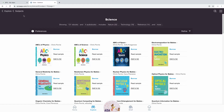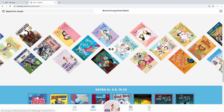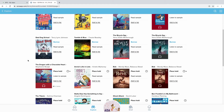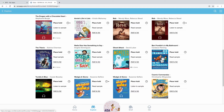Another thing you can do, we'll go back to Explore. We have K2, and we also have the Sunshine State lists for grades 3 through 5, and then also 6 through 8. So if you wanted to read some of those that you didn't get a chance to read before, I know Small Spaces has been pretty popular with our 5th and 6th graders. Some of the ones that are popular with our 3rd through 5th graders were Sled Dog School, Bob, Wedgie and Gizmo was also very popular. You can either listen to that or you can read it.